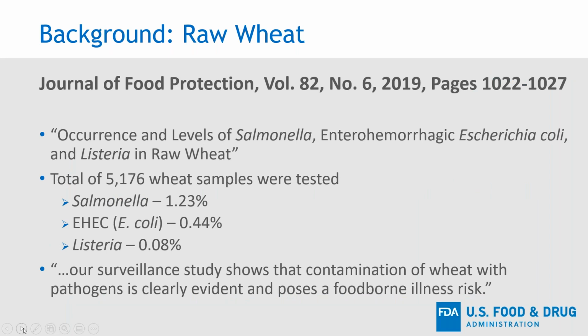Let me switch gears a bit and talk a little bit about the science background, some recent information regarding the occurrence and levels of pathogens in raw wheat. Earlier this year, a Journal of Food Protection article came out entitled Occurrence and Levels of Salmonella, Enterohemorrhagic E. coli, or EHEC, and Listeria in raw wheat.